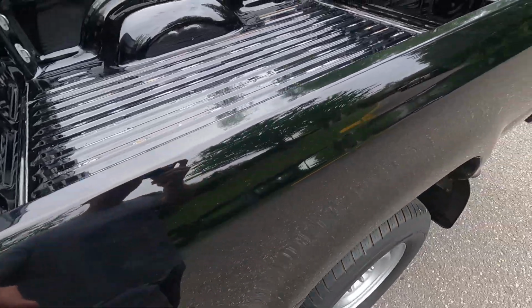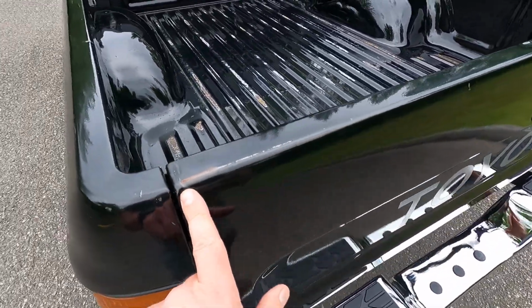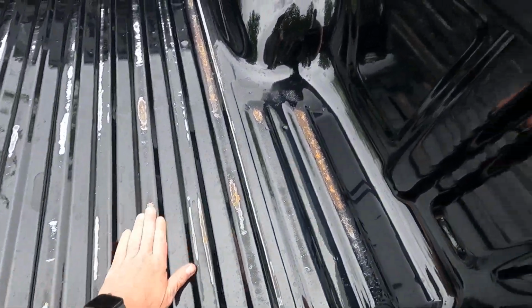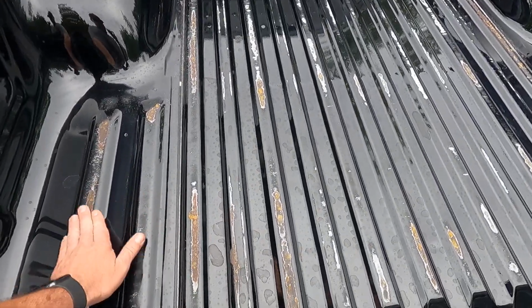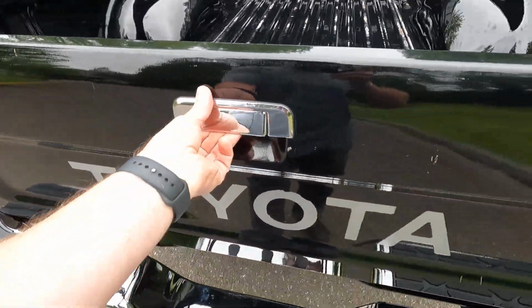I mean, you look at the bed. I think I had a canopy on it at one point because the bed is unbelievable. There's a little bit of wear at the top of the tailgate, like where the canopy would sit or something. Your bed floor, I had a rubber mat in here. I did take that out just because it was getting kind of crispy, and that's probably what would cause these on the ridges. But if you look around here, there's not a dent on the wheel well. I mean, it is just unbelievable.